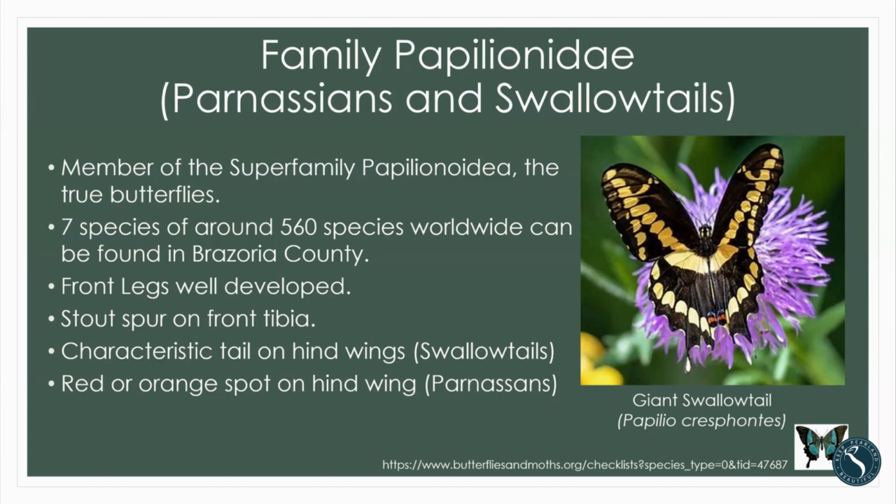Swallowtail adults are medium to large and may or may not have tails, while parnassian adults are medium, tailless, and have translucent wings. All adult parnassians and swallowtails have three pairs of walking legs, and adults of all species visit flowers for nectar. So this one's a giant swallowtail.